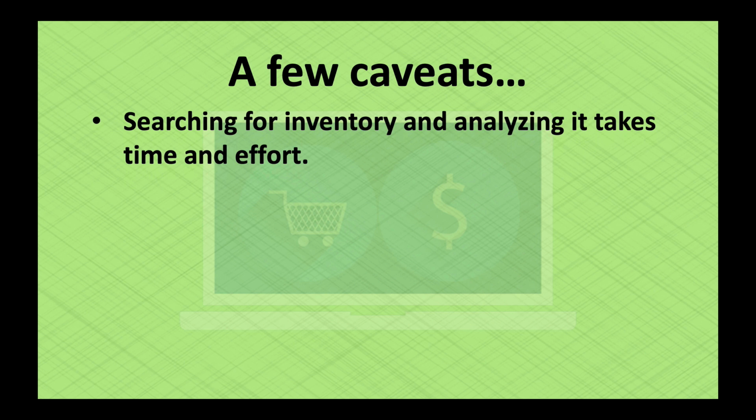Do I have the money to spend on this? Is this going to be a sales rank that I feel comfortable with, being able to sell this item in a period of time where I'll get the money back that I'm expecting to make? Those kind of questions, you're still going to have to spend that effort. Obviously, if you're doing manual searches, that's going to take even more time and effort.